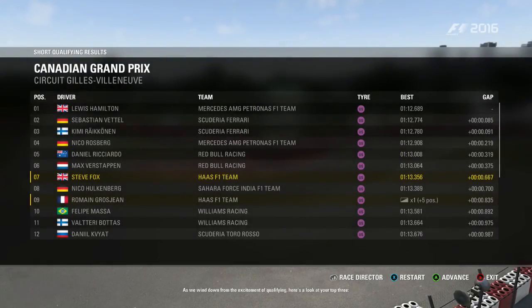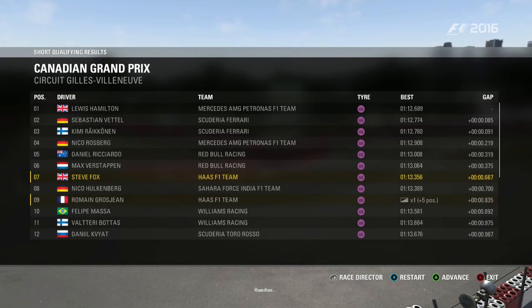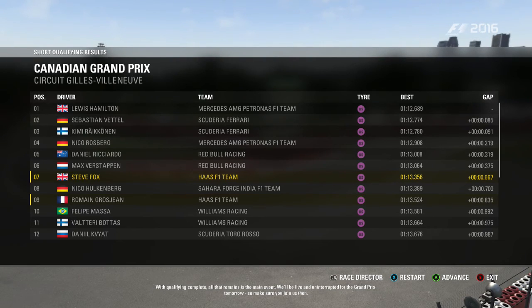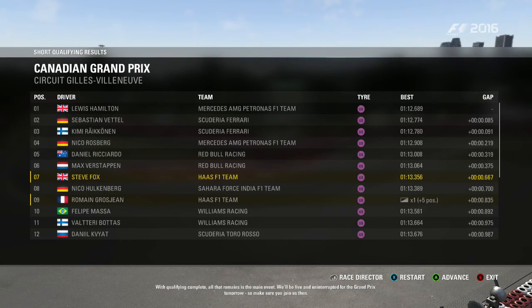As we wind down from the excitement of qualifying, here's a look at your top three. Hamilton, Vettel and Kimi Raikkonen. With qualifying complete, all that remains is the main event. We'll be live and uninterrupted for the Grand Prix tomorrow, so make sure you join us then.